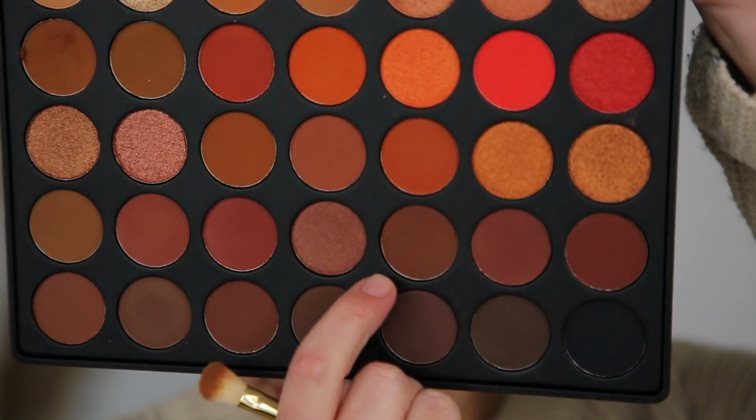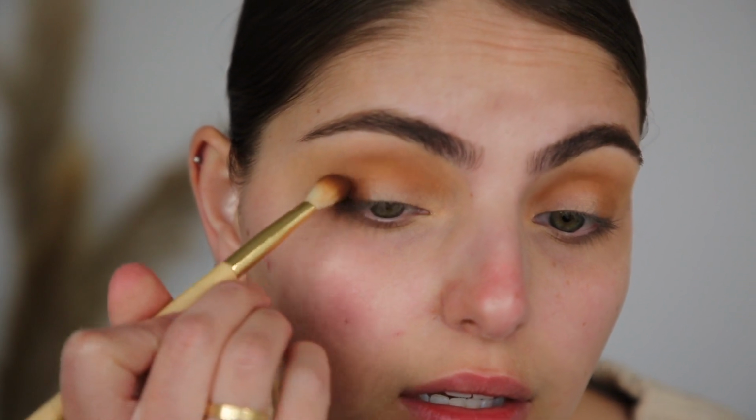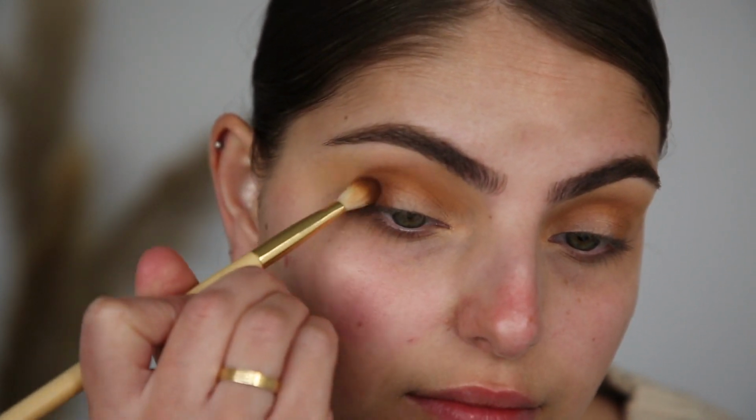With that same brush, I'm taking a deeper brown shade. I will probably take this one right here. And I'm going to be focusing this one on the outer corner. Also blending it out with my 228.